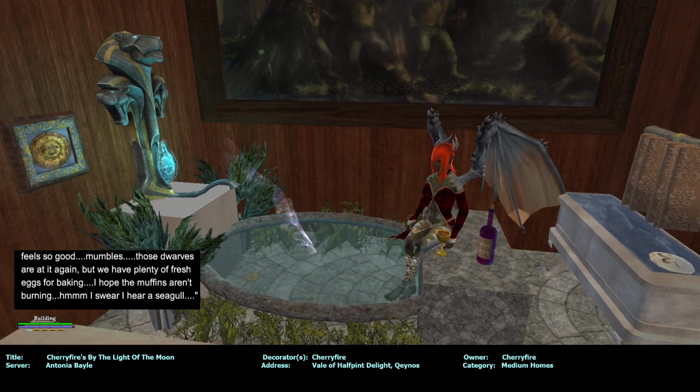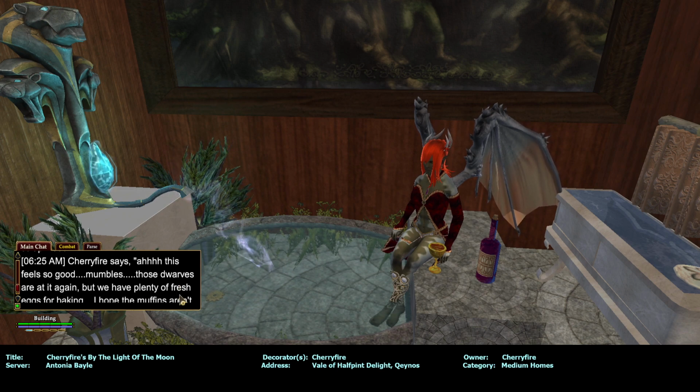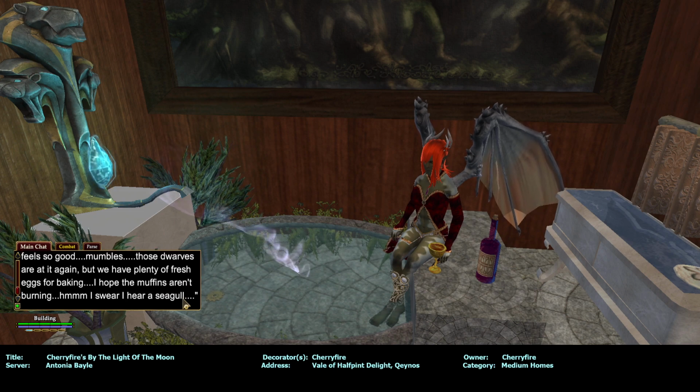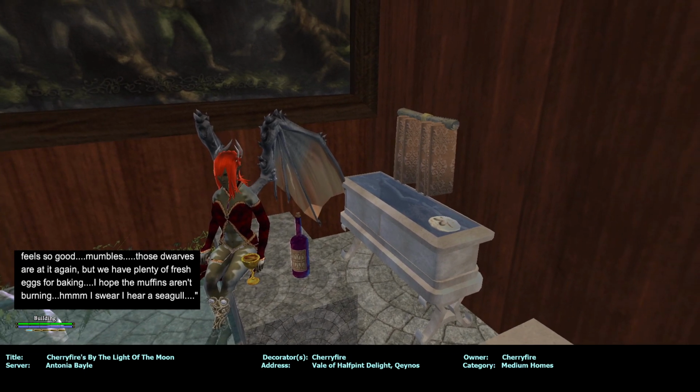Here's Cherryfire. And she says, "Ah, this feels so good," mumbles. "Those dwarves are at it again, but we have plenty of fresh eggs for baking. I hope the muffins aren't burning. I swear I hear a seagull." You do.